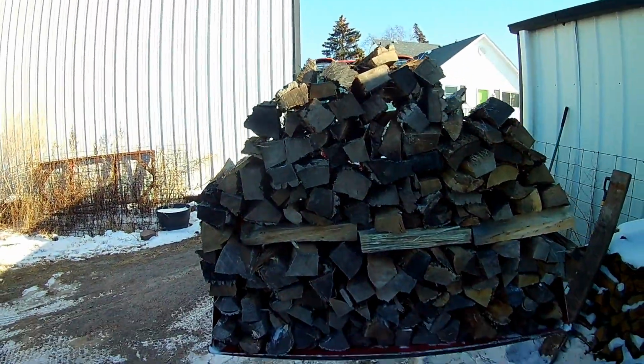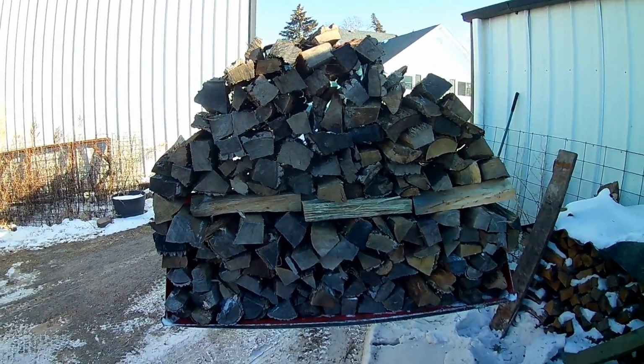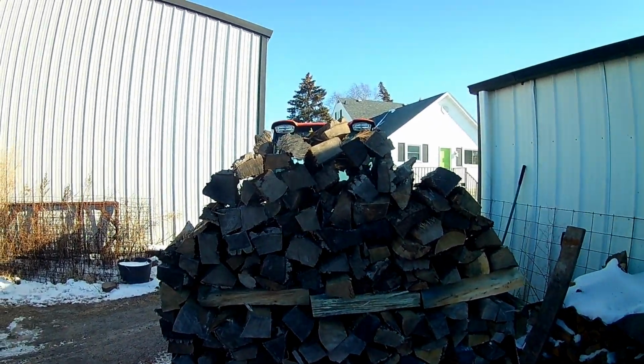Oh, there you can see it. I don't know, that's probably almost 4 feet tall. I don't know how wide that bucket is, 5 feet? Something like that. So let's go see how well I planned it.